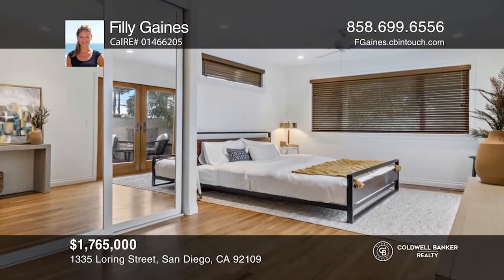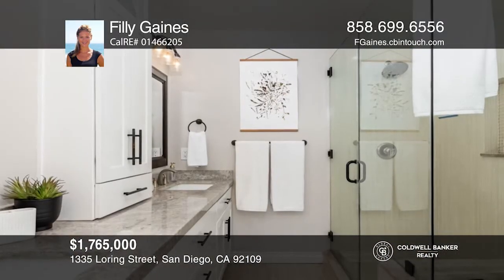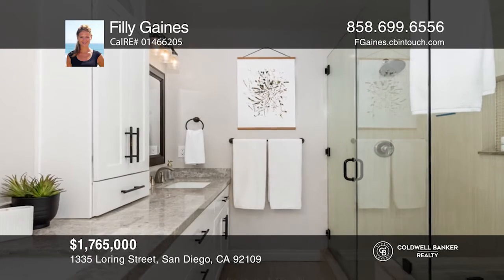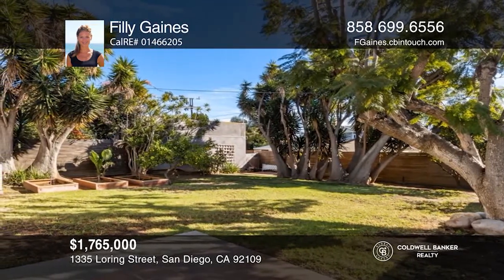The home also features surround sound, hardwood floors, custom backsplash in the kitchen, and a private owner's suite with direct patio access. This home won't last long. Schedule a tour with Philly Gaines.